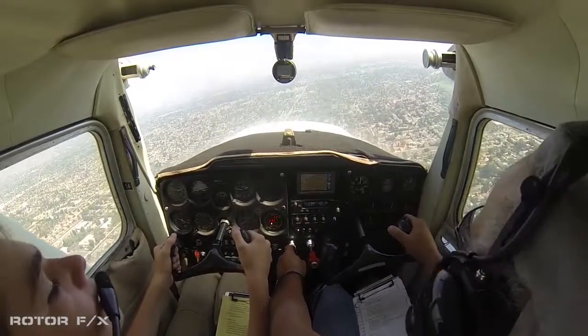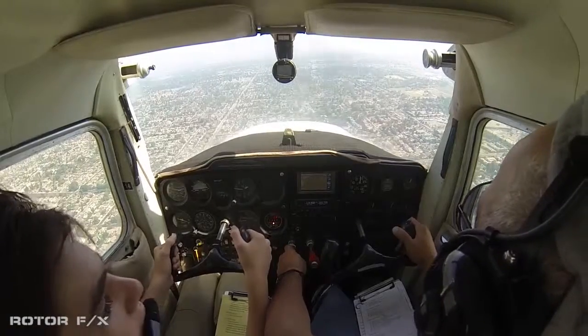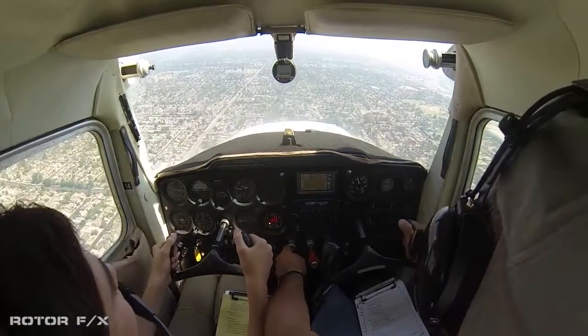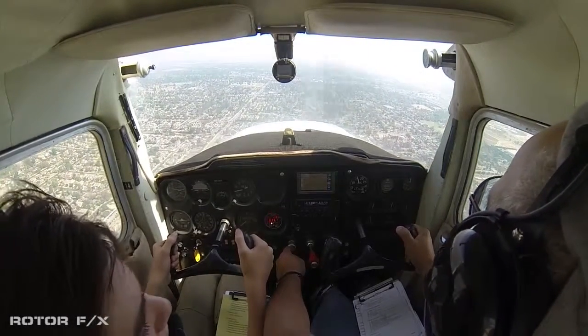Are we going to come in and touch down there? Yeah, on the big runway. On the big one? Yeah. The little one only for takeoff? No, we can land on the little one. Do you want to land on the little one? I think we should try the big one.